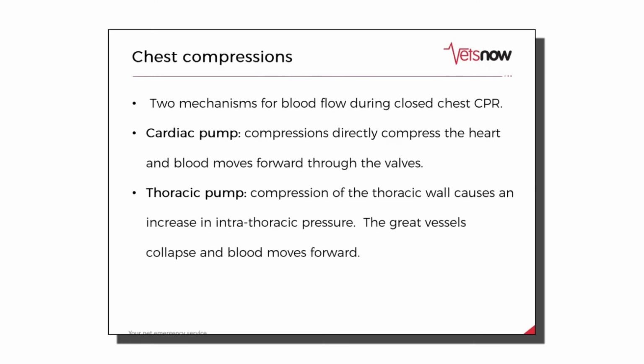There are two mechanisms for achieving blood flow during closed chest CPR. The first mechanism is called the cardiac pump, and this is where we apply compressions directly over the heart, and it's that compression that moves the blood through the valves within the heart and around the body. The second mechanism is called the thoracic pump, and this is where we do compression over the thoracic wall. And this in turn causes an increase in intrathoracic pressure, and this causes the great vessels to collapse and refill, and that's what moves the blood forward.